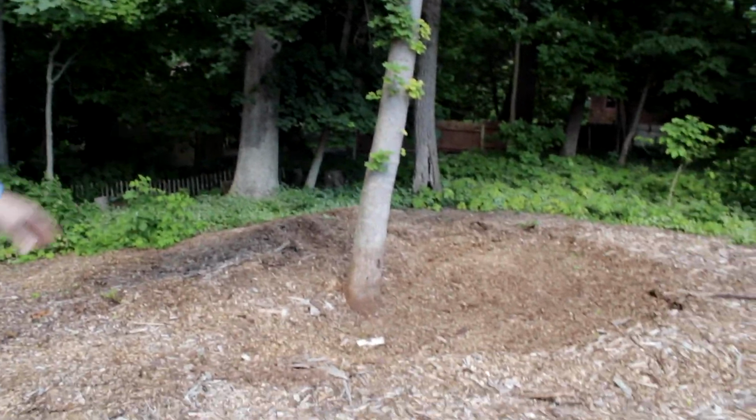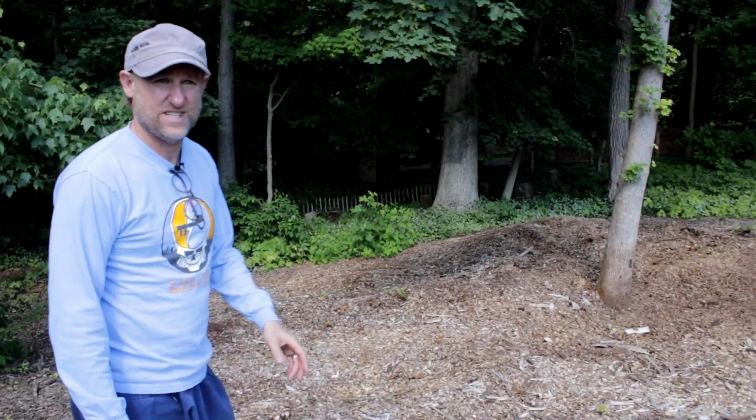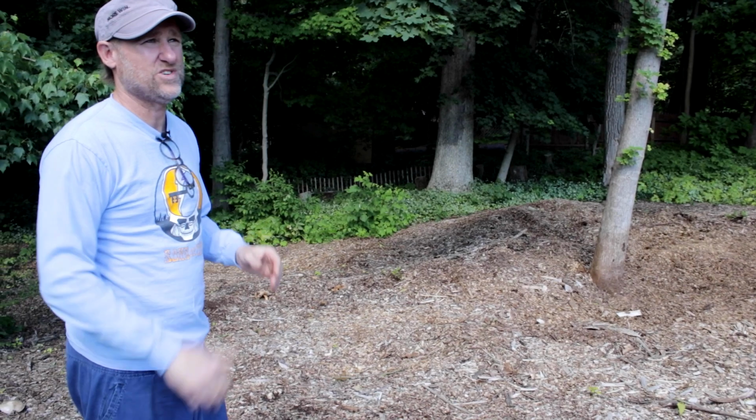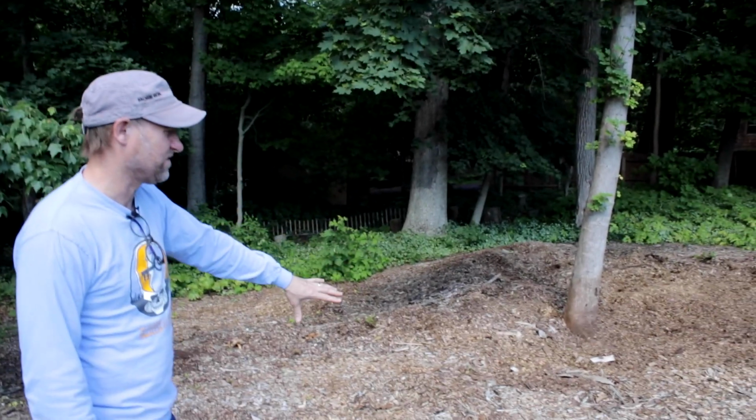Watch yourself here. I almost just tripped. But when we moved in, we had to take down 7 trees, which was painful, but they were dangerous to the house. And I knew I wanted the wood chips, so they dumped the 7 trees over here.